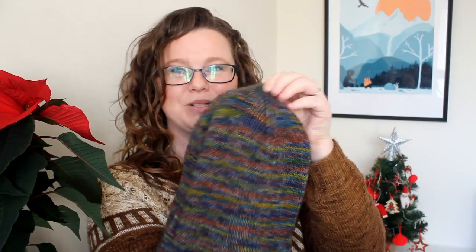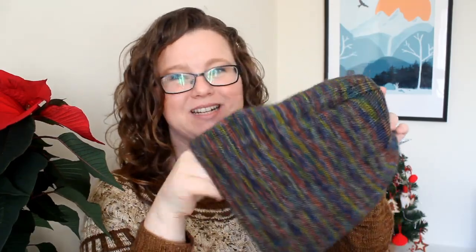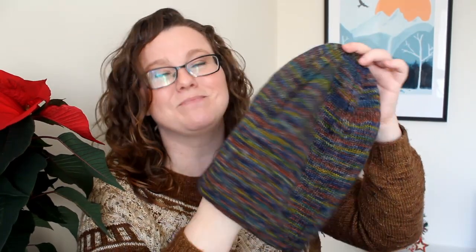So, I finished my Musselburgh hat. I am going to start by saying, I pronounced it wrong, it's Musselburgh, like Edinburgh. A viewer very kindly pointed out for me last episode that I was saying it wrong, and yes, it totally is. It's Musselburgh, like Edinburgh, because the pattern is by Ysolda Teague, and I do believe that's roundabout where she lives. Anyway, it's a brilliant pattern. I'll show you my hat.